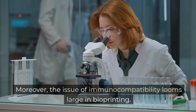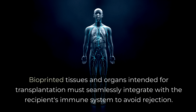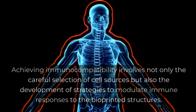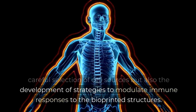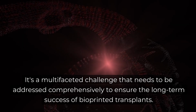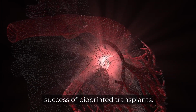Moreover, the issue of immunocompatibility looms large in bioprinting. Bioprinted tissues and organs intended for transplantation must seamlessly integrate with the recipient's immune system to avoid rejection. Achieving immunocompatibility involves not only the careful selection of cell sources, but also the development of strategies to modulate immune responses to the bioprinted structures. It's a multifaceted challenge that needs to be addressed comprehensively to ensure the long-term success of bioprinted transplants.